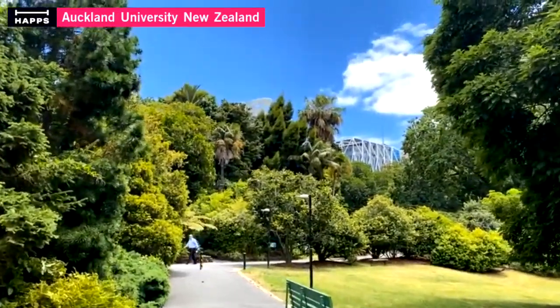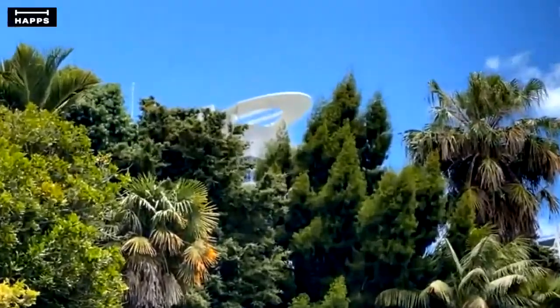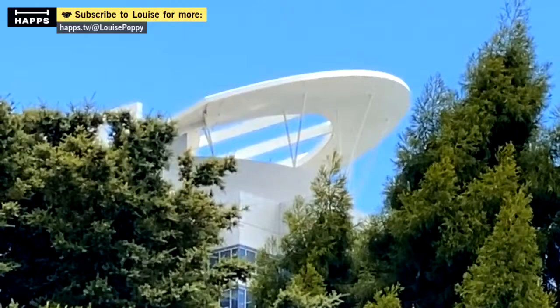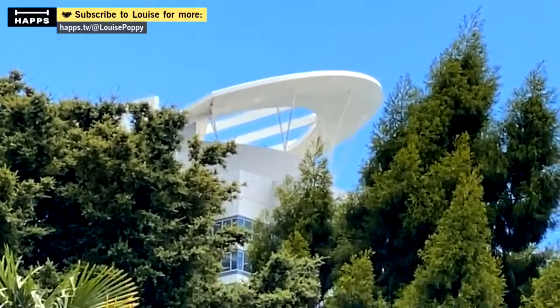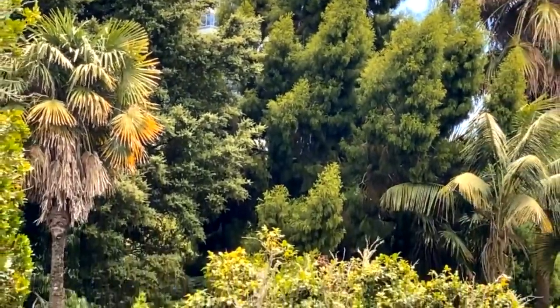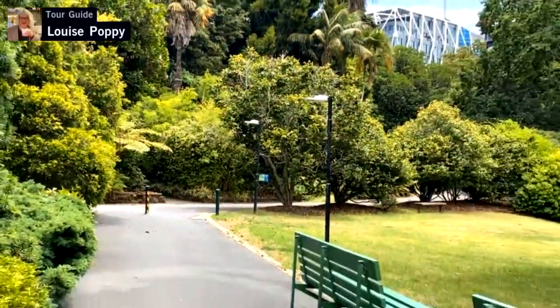Let me zoom in on it. We'll have to do an architecture tour of all the downtown buildings. Look at the toilet seat. Wow. That's a major high-rise here in Auckland. We always laugh at it. Yeah, lots of lovely nature here. City is very, very green.